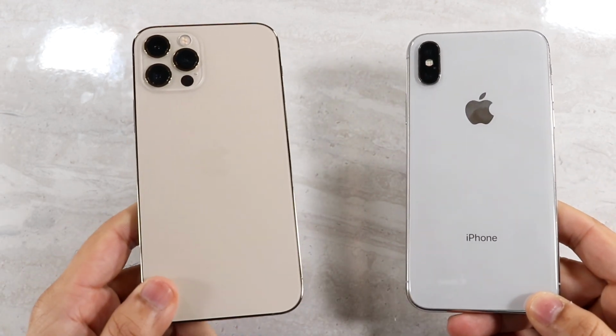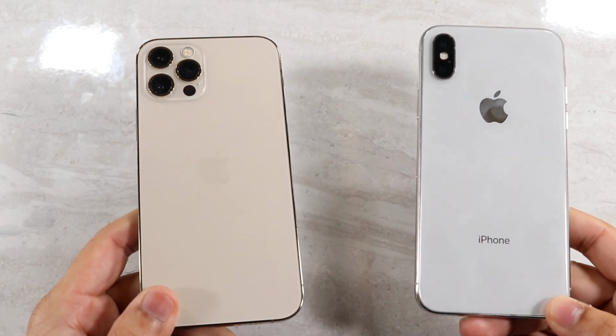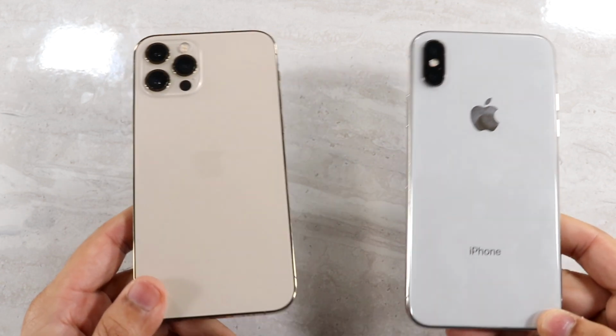Now, ending it off with the battery life, I will be doing a battery comparison very, very soon. I'm going to assume that the 12 Pro may have actually better battery life. It has a little bit of a bigger battery. I think the iPhone 10's battery life is okay for the most part, but I will do a battery comparison very, very soon.